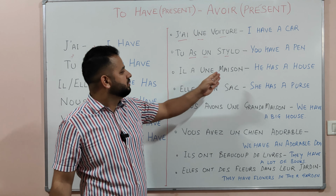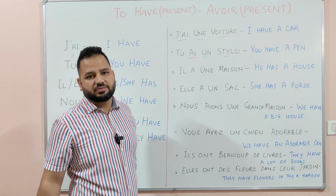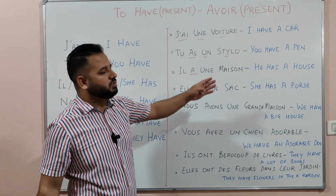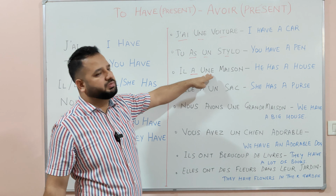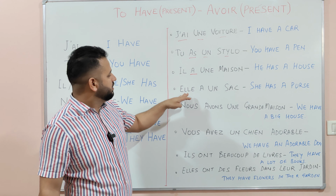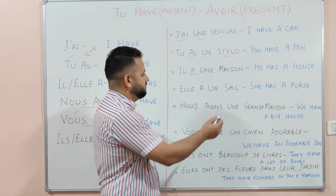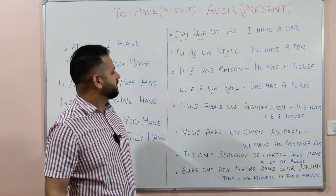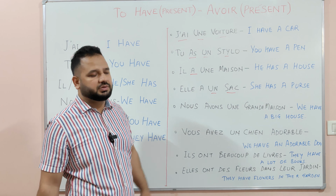Il a une maison. He has a house. Maison is house, which is a feminine word, so we have used une. Elle a un sac. Sac is purse. Masculine, so we have used the masculine article with it. Elle a un sac. She has a purse.